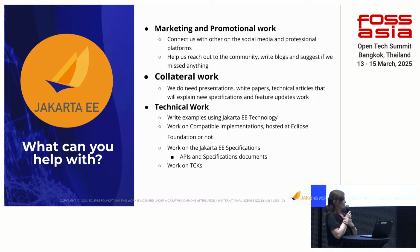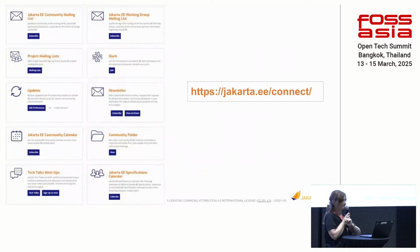There is also opportunity to work on documentation, on blog posts, any collateral, and then slowly move on into, in this technology, maybe reviewing some examples, updating, doing some work on some implementations, and finally improving specifications as well. And to start with, we do want to get connected with you.